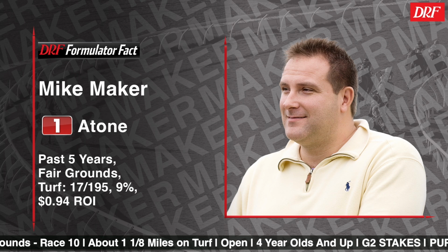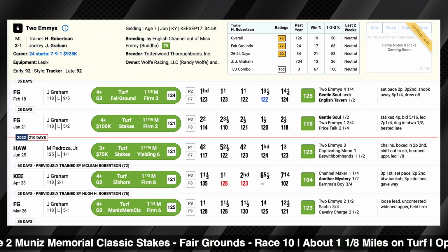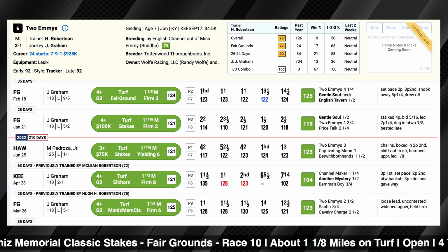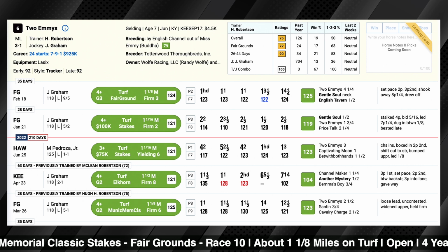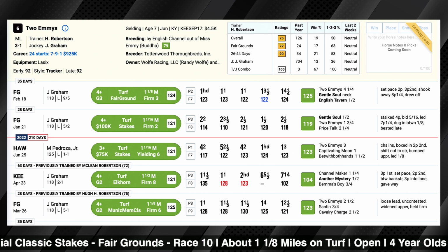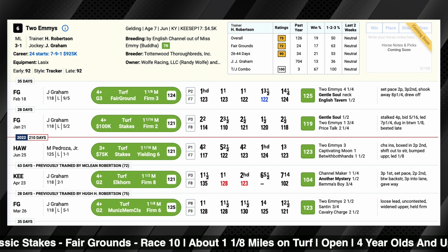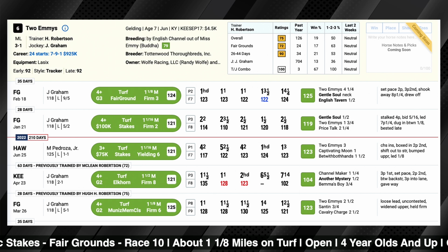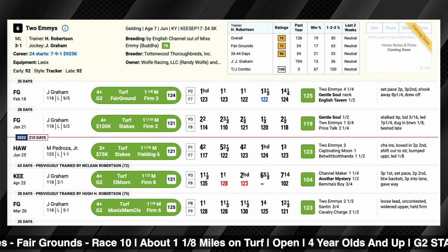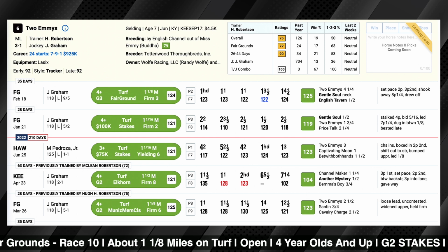Let's move on to one of Atone's main rivals in this Muniz Classic, and that is the number 6, Two Emmys. He won the local prep for this race, the Grade 3 Fairgrounds, about a month ago, and he was a pretty dominant winner of that race. Carved out some legitimate fractions, just always looked like he was in command of that field, and drew away in the stretch, running down the center of that Fairgrounds turf course, beating a few rivals that he'll meet once again here. Like I mentioned at the top, Craig, he is the defending champion in this race. The distance, obviously, no question for him. We know he loves the Fairgrounds. I'm expecting Two Emmys to show up with a good effort.